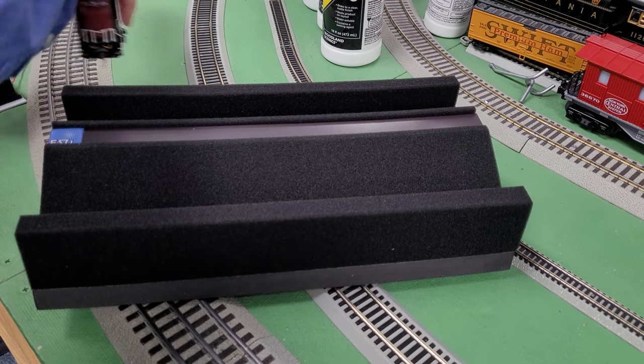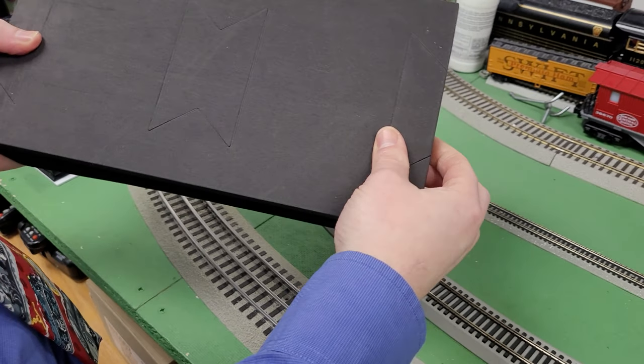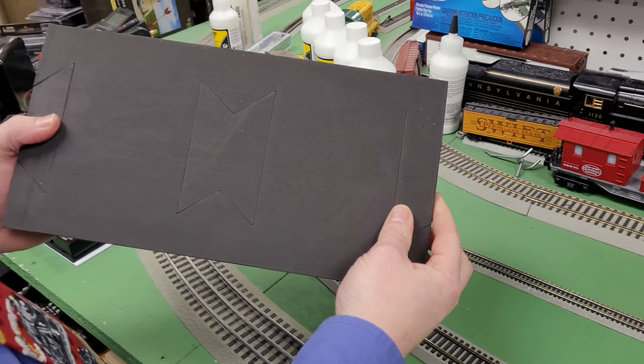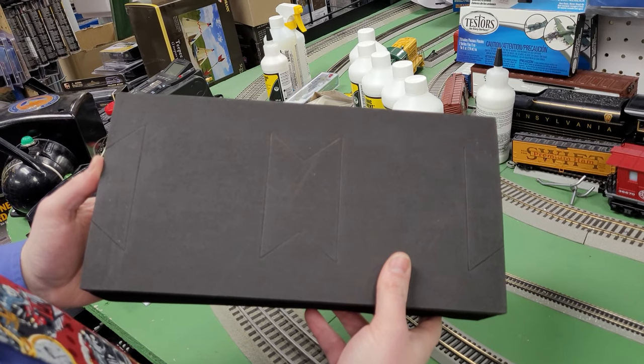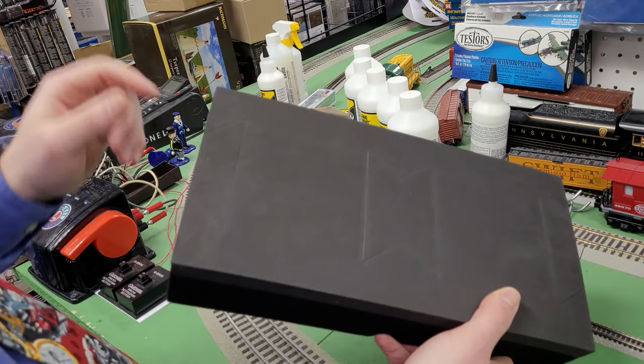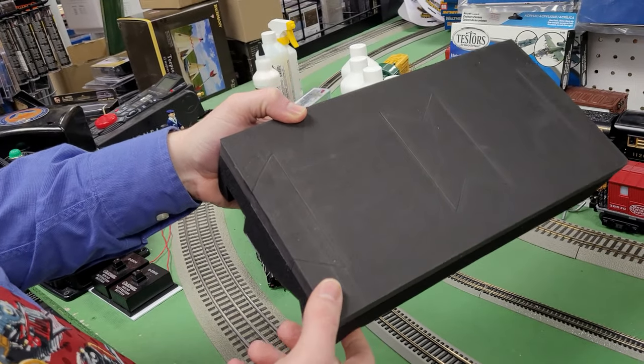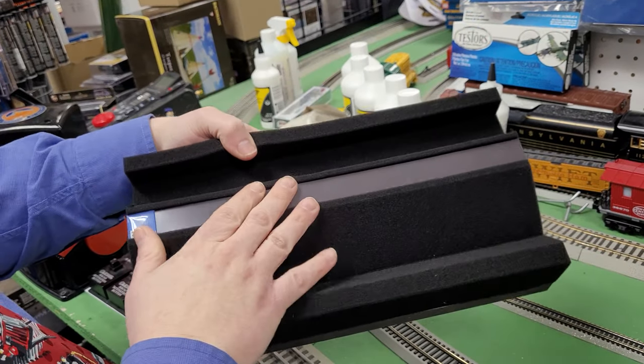And what's really neat about these things is if you take a look at the bottom, you're going to see that I have the opportunity to actually expand these. So say I have a really long locomotive that I want to work on, I want to put two of these together. Well, you just take this out, you take the part here that connects the two and you just put it together, and now you have an extra long cradle.